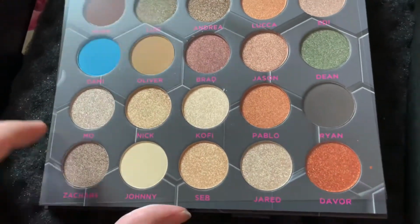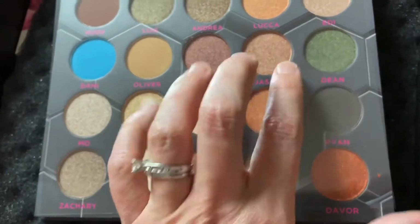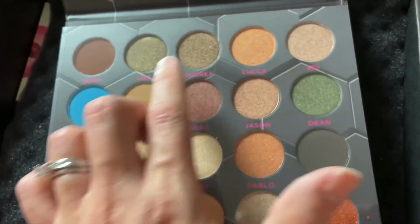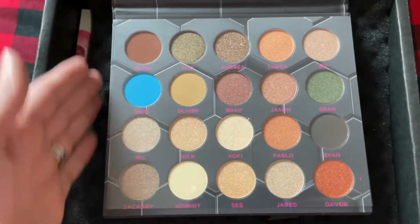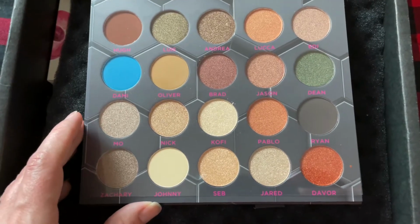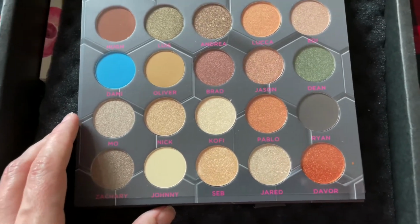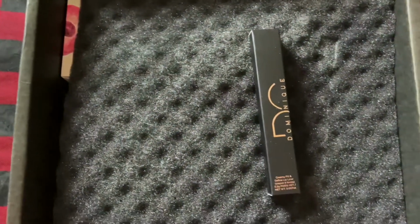And there's definitely 1, 2, 3, 4, 5, 6, 7, 8, 9, 10, 11, 12, 13, 14, 15 shimmers in there. And not nearly as many mattes, since there's only 20 pans in total. So that means 5 mattes. See how I did math there? All right, anyway. We'll look at the retail costs at the end of the video.